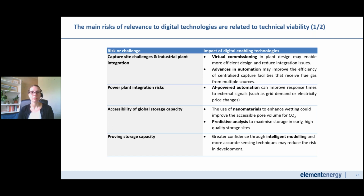In terms of industrial plant integration, it's often more to do with physically putting the CCS plant in place. There, we see applications for virtual commissioning and design that would enable more efficient design to reduce those issues, and again automating processes to allow more efficiency of them operating together and coordinating.